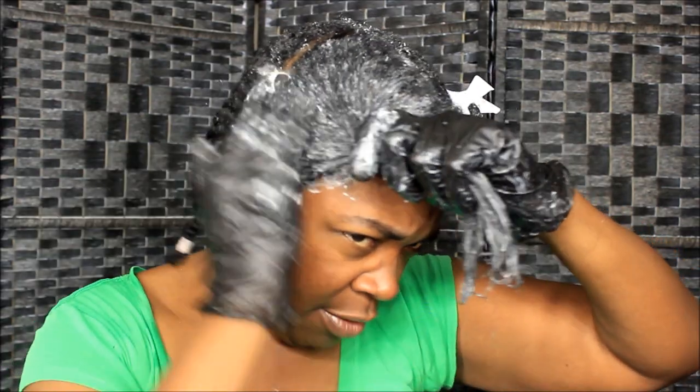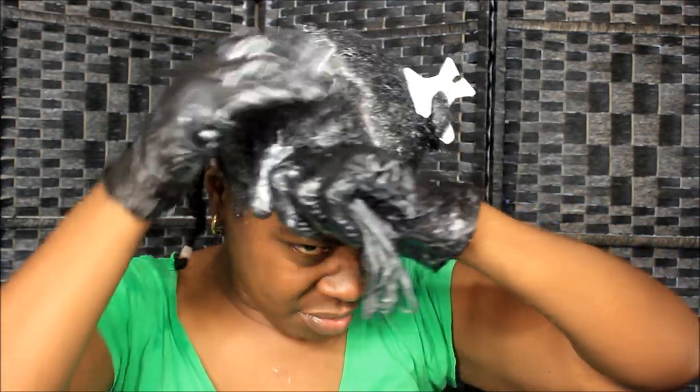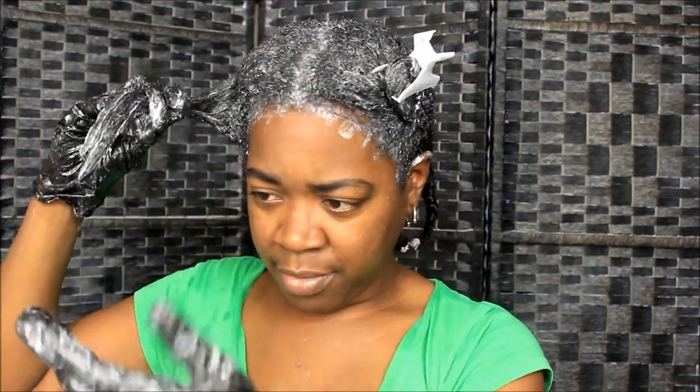Now, don't just miss a patch because you think the conditioner gonna travel there, okay? Don't do that intentionally, but the heat from the conditioner is going to make it spread throughout the rest of those sections, really close to it, touching nearby, okay? So I'm going to get this, wrap it up, then I'm going to do the rest of my hair.